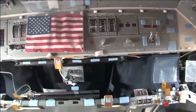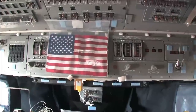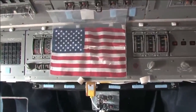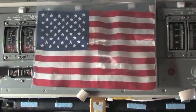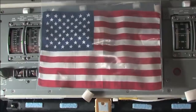Since we've been here, we've prominently displayed the flag on the forward flight deck. We actually had it there a little bit earlier on for a public affairs event, but Doug and I, Rex and Sandy, we just really liked it. It symbolized what we were all here for, and we left it there permanently, and I think it made us feel good.